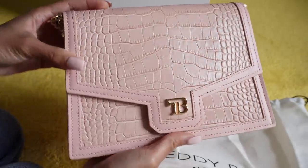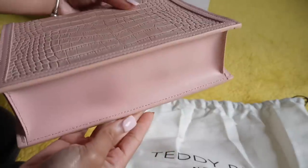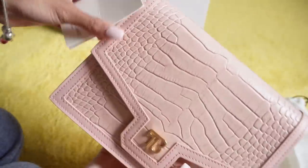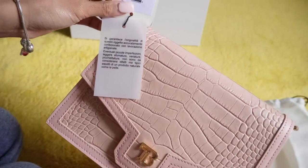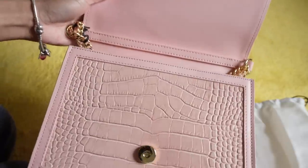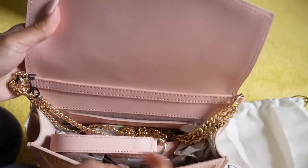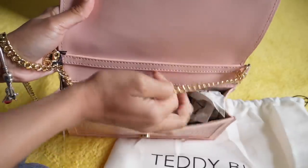Y'all, look how cute this bag is. It came in a pink color, crocodile type of leather. Really, really good quality. The bag was firm, thick, super cute. This is the Sophia Duo Croco in about 9 inches. The bag is about 9 inches in pink. Y'all, look at the gold details. The strap was super long. I like long hanging bags like this, especially classy looking bags like this.